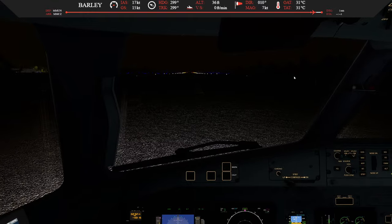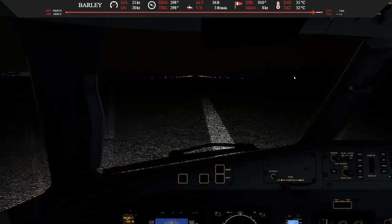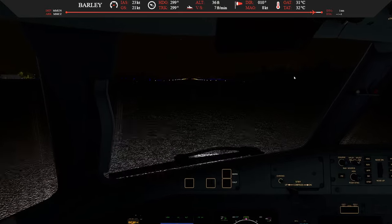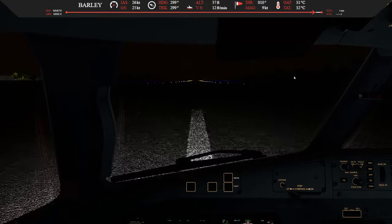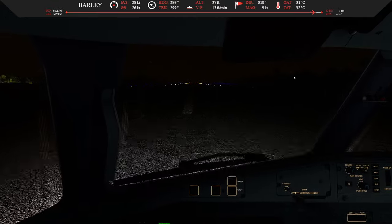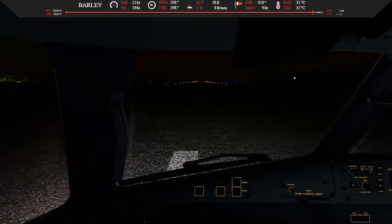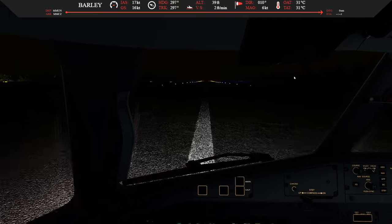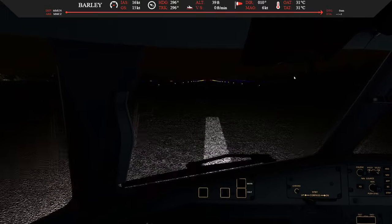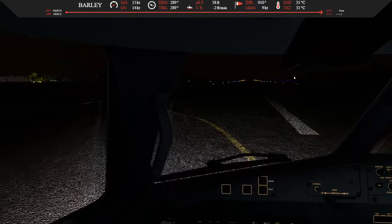Checklist complete. Oh, that's good. Guess we did all the stuff on the landing one. Oh, and if you didn't notice, I have figured out the trick to the reversers. I will explain during the turnaround. There's a yellow line and some blue lights. All the things we were looking for.